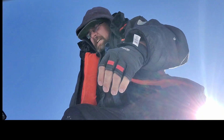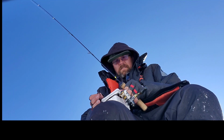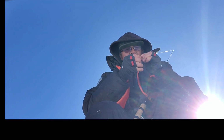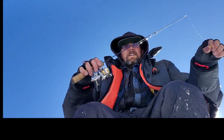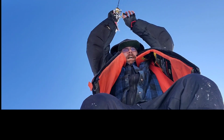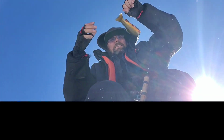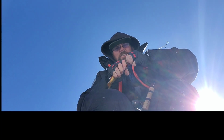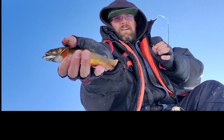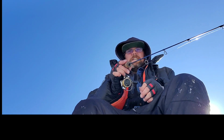If the worm doesn't start getting hit, I'll start switching up jig heads. Coming up for it. Oh, got him instantly. Switched to the worm and got him instantly. Double up. Oh, I lost mine. Did you? Dang it. Literally dropped a piece of worm down and just smoked instantly. A worm, huh? Yeah. Didn't last in the water for more than 3 seconds.